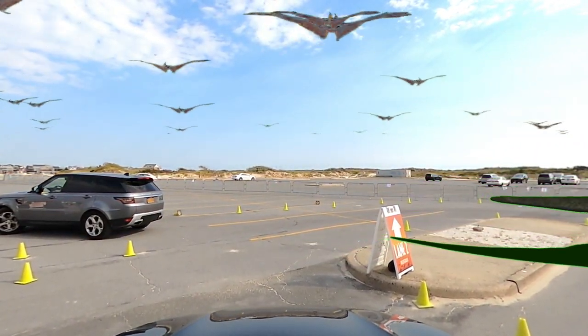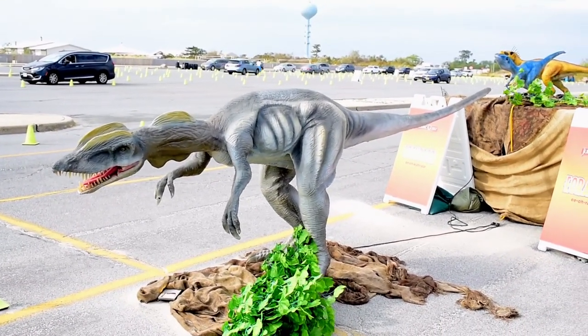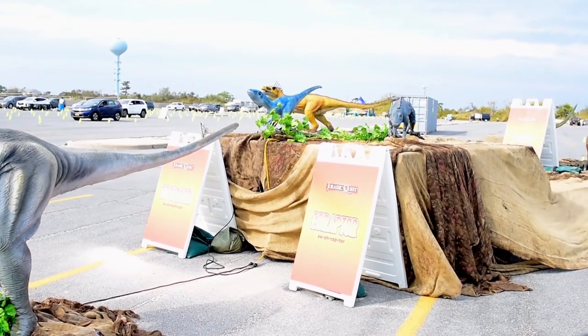One of the earliest dinosaurs that we know of was Eoraptor. Its name means dawn thief because it lived at the dawn of the age of dinosaurs. Eoraptor made its home in what is now Argentina about 231 million years ago.